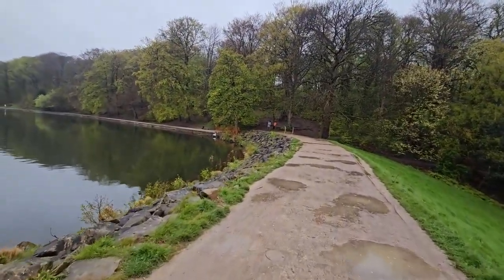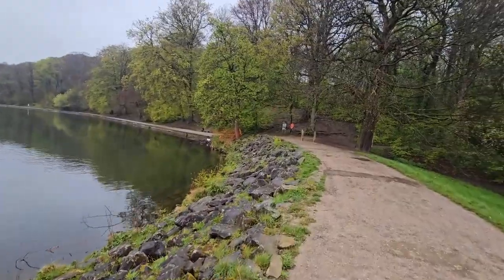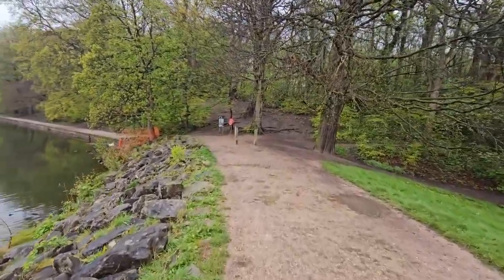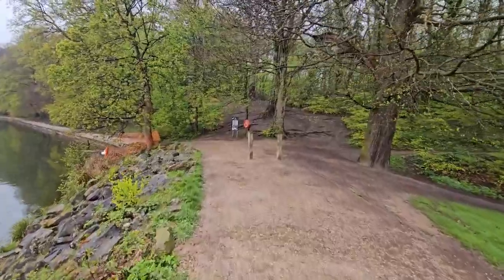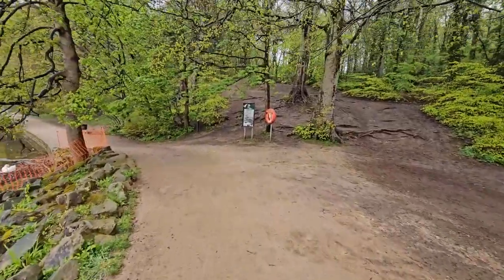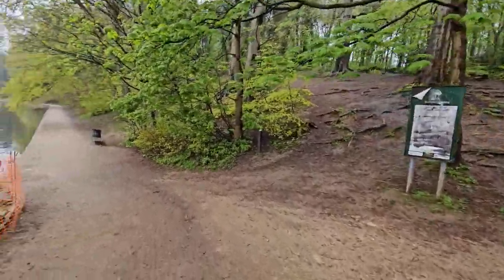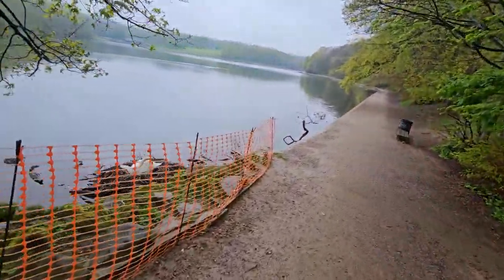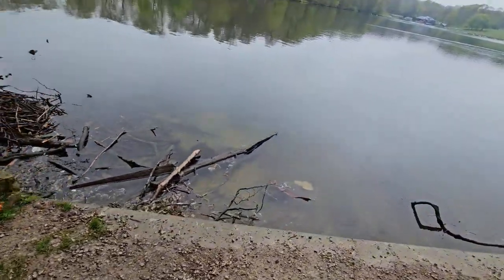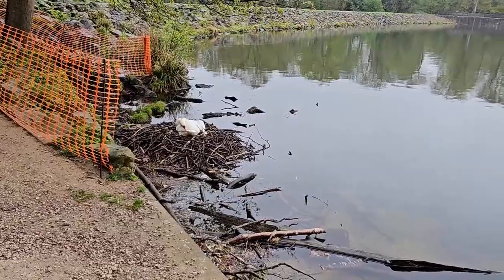But for me, this is probably the nicest part of this park now, this walk along the side of the lake. That's quite something to see in the city. I hope it stays unmolested.